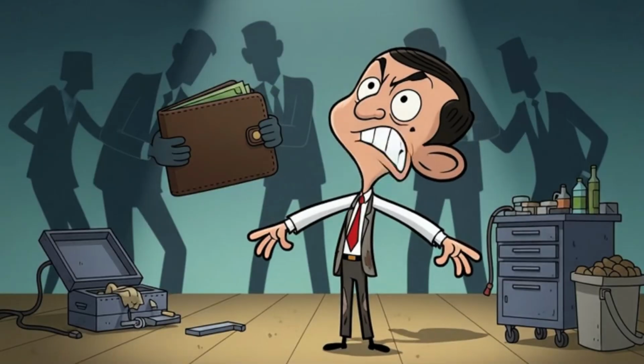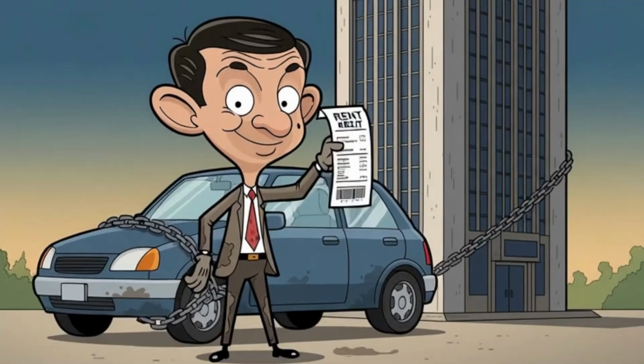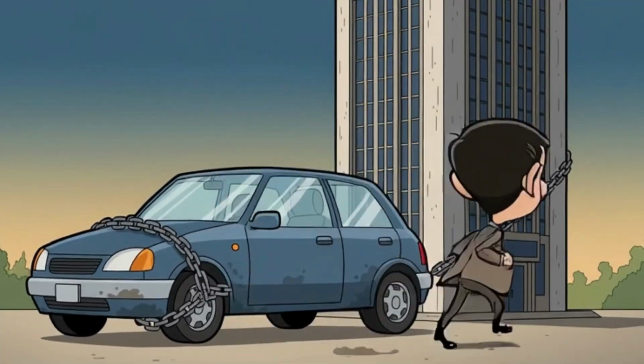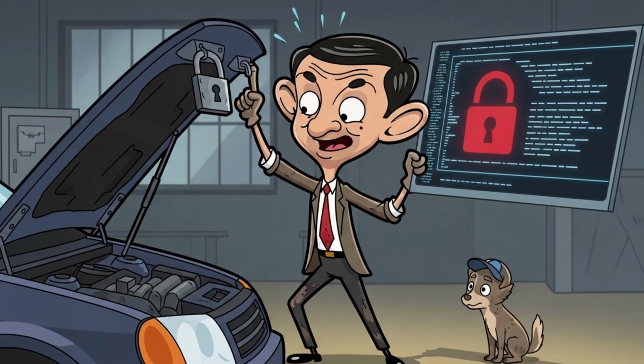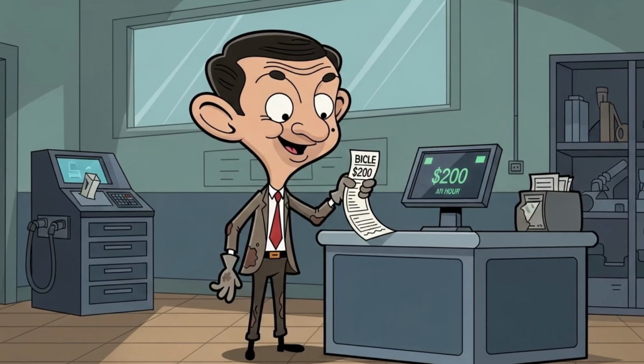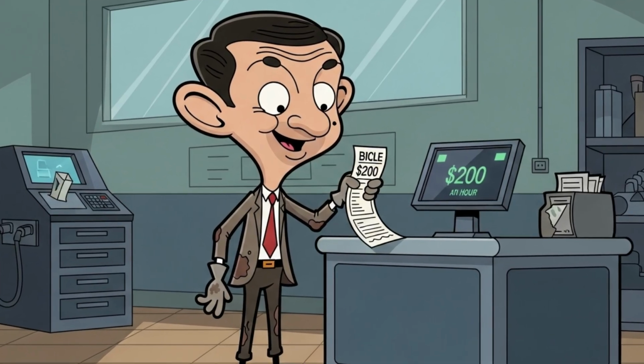But this is not an accident. It is a coordinated war on your wallet. Manufacturers want to turn every car owner into a lifelong tenant. They have sealed the hood. They have locked the software. And now they are charging you $200 an hour just for the privilege of fixing your own property.